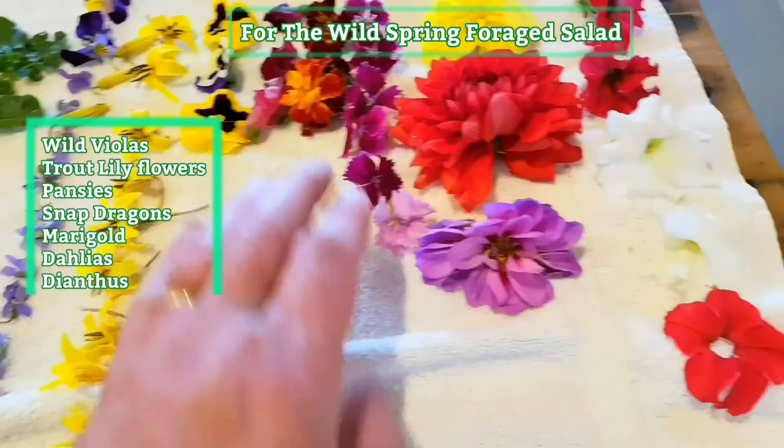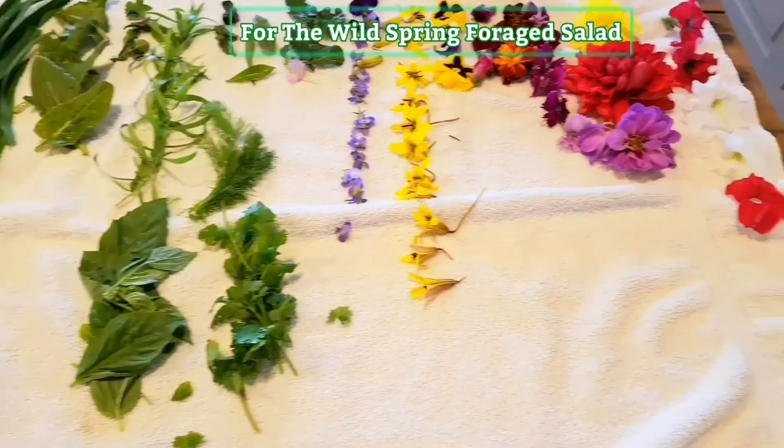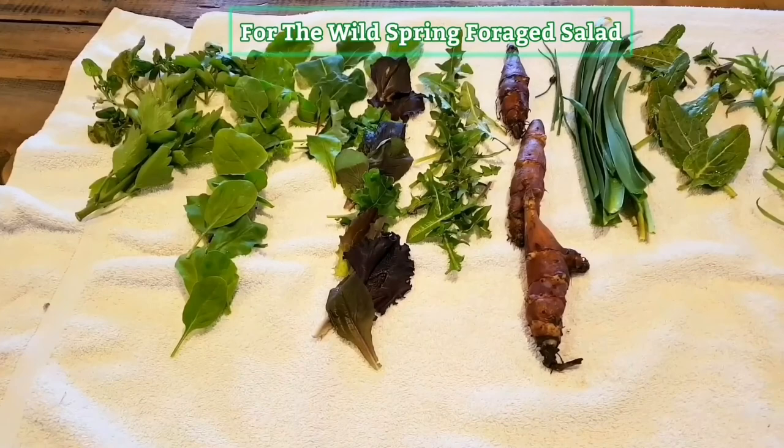So just even before I have added any crunch, we have 40 individual flavor profiles in our salad. And now I'm going to clean and wash these very well because they are wild, and then mix them together for our salad.